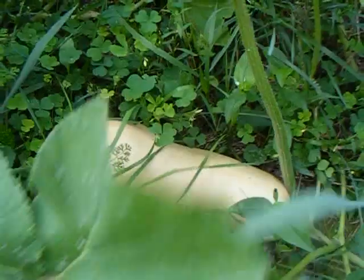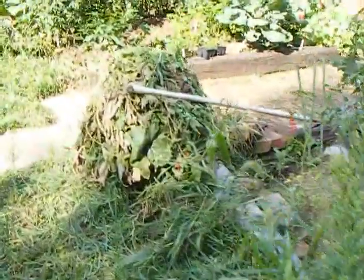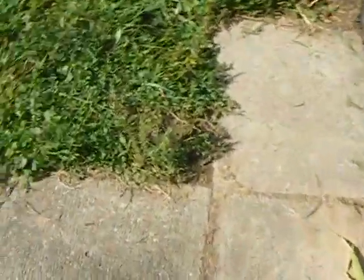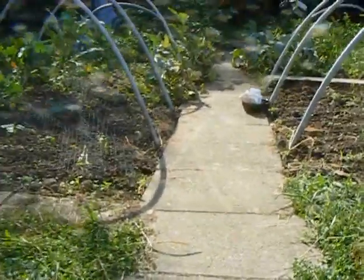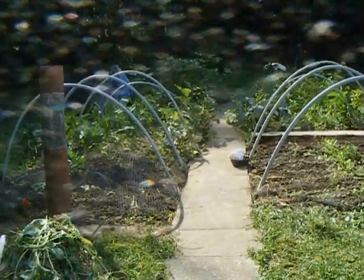The first batch I am letting mature for long-term storage. And then some of the later planted ones we'll probably eat. I need to get a compost pile started. I've got a pile here on my sidewalk, which is useful. It makes the garden a lot easier to maintain if you've got a good pathway.